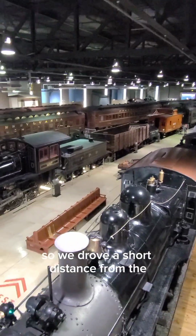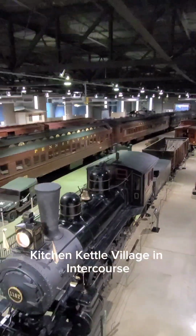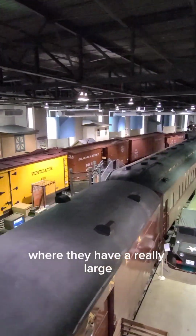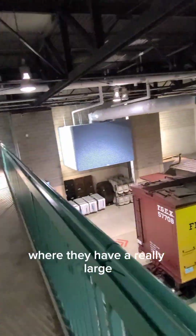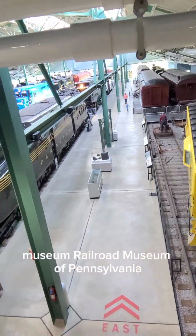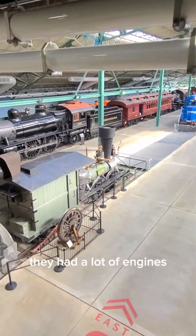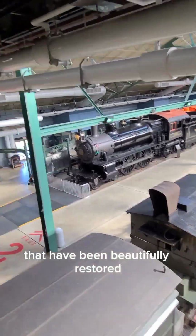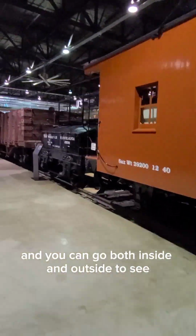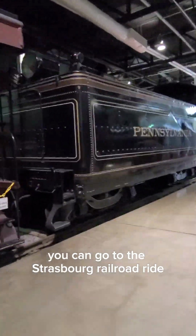So we drove a short distance from the Kitchen Kettle Village in Intercourse, Pennsylvania, towards Strasburg, Pennsylvania, where they have a really large museum, the Railroad Museum of Pennsylvania. And it was just really amazing. They had a lot of engines that have been beautifully restored, and you can go both inside and outside to see, and then afterwards you can go to the Strasburg Railroad Ride.